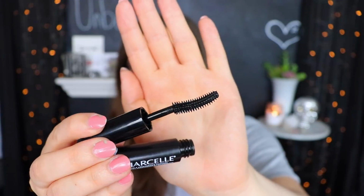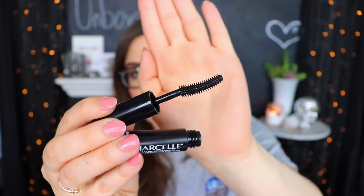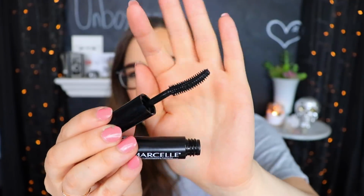I don't know why my first instinct is to smell mascara. They basically all smell the same. But this is what the little wand looks like. It does have a nice curve to it. It's pretty big. It's one of those spiky, plasticky wands. It doesn't have a spoolie applicator or anything like that. So I don't know, this could be good.